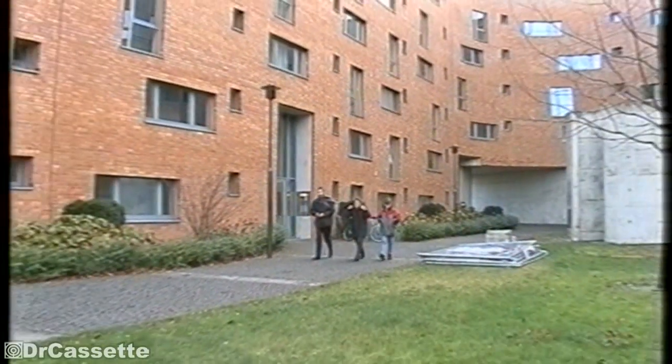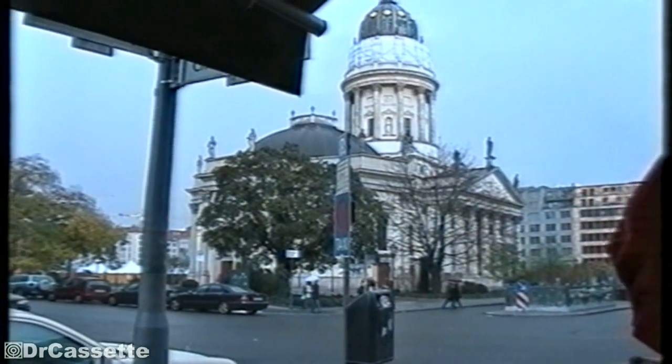To the left you can see the Sony Center. And there we are. This is the Department of the Interior, which is obviously quite blurry. This is a view out of the suburban train. This is the radio tower, still one of the highest buildings in Germany. This is the Chancellor's office. We're going to have a better look at that soon.